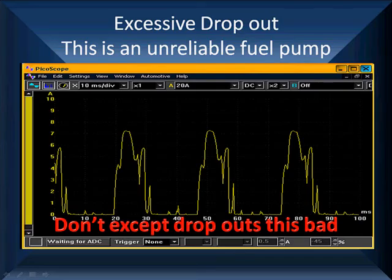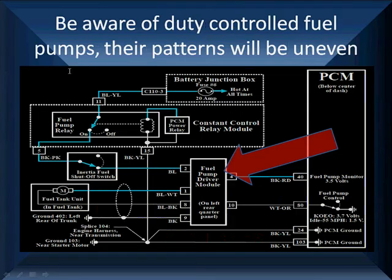When the dropouts go to getting pretty good size, be aware of them. But be aware until the brushes break in. There are some pretty big irregularities in brand new pumps. So let's talk about something else we've got to look at. Since we're measuring current flow, we've got to be aware of duty cycle controlled fuel pumps. Their patterns will be uneven naturally.